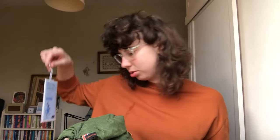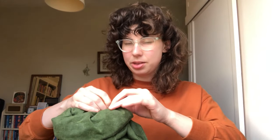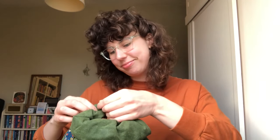So let me get the other things. This is my basket of random knitting related stuff. First of all, empty moth pouch. Crucial. Just hanging off the side there. Then this is my project bag. I remembered who it's by. I think it's called Midwinter Yarns. It literally says it on the tag.